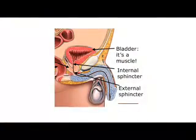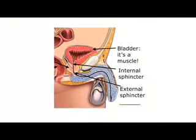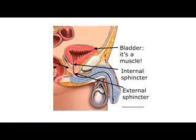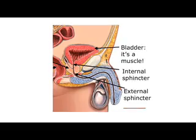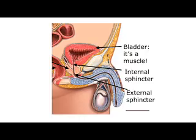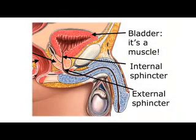Men have an internal urethral sphincter way up at the bladder neck above the prostate, and the role of that sphincter is to keep the ejaculate from going up into the bladder and make sure it goes down and out where it's needed. They also have an external sphincter that works within the urethra, wrapped around the urethra, to help keep you continent and keep you dry.